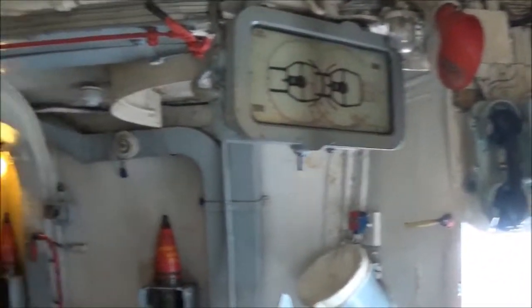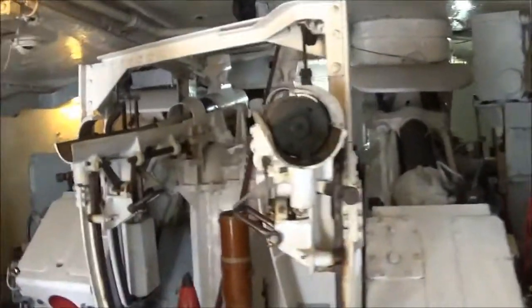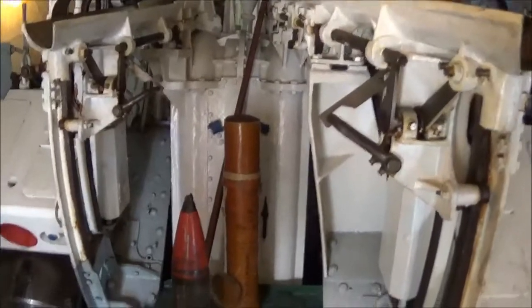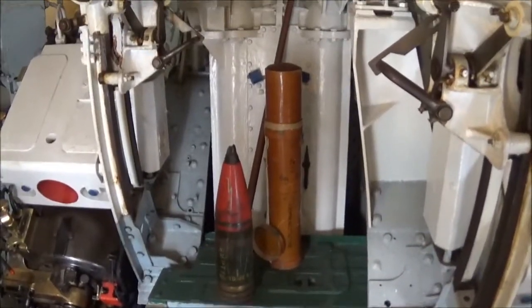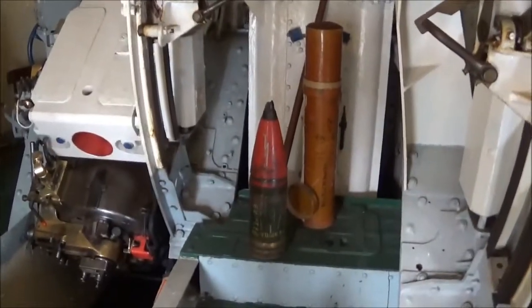Wow. Mind you, like I said, I guess it wouldn't be much fun if you got a direct hit in here. Well, there's some more here, look. There's another shell there. Obviously, they won't be live shells, but still, that sort of gives you an idea of it, doesn't it? Oh, wow, look at that.